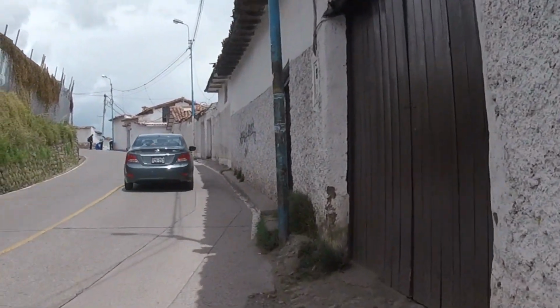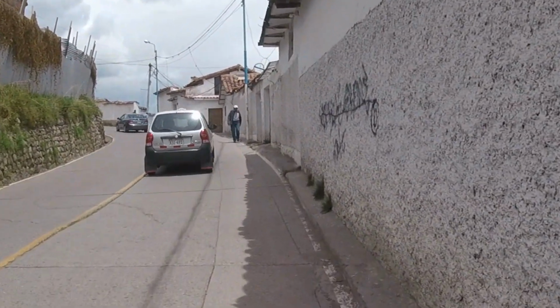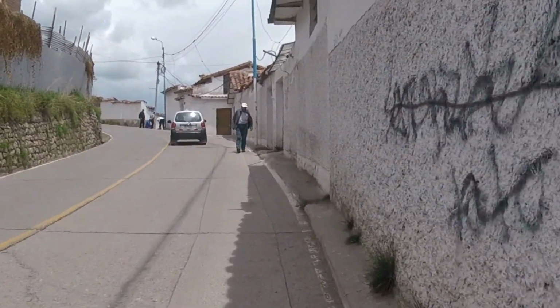Contrary to how it feels, this hill does not go on forever, and it's worth it.